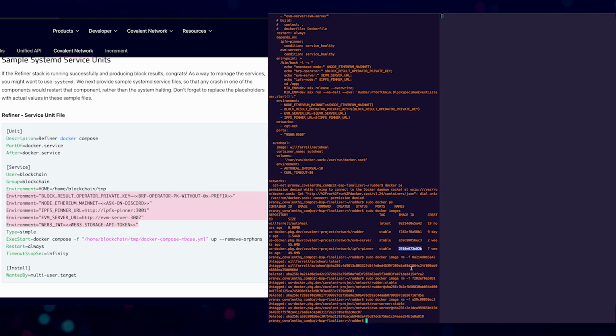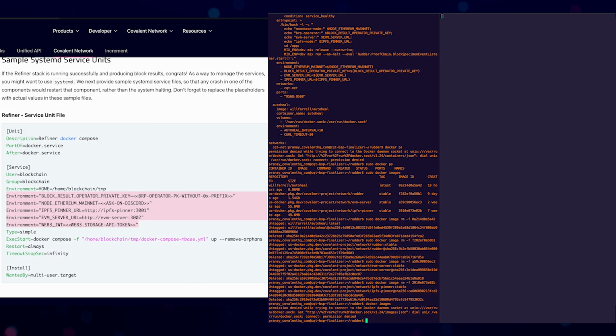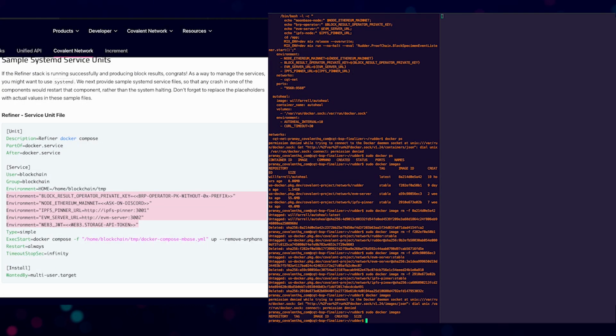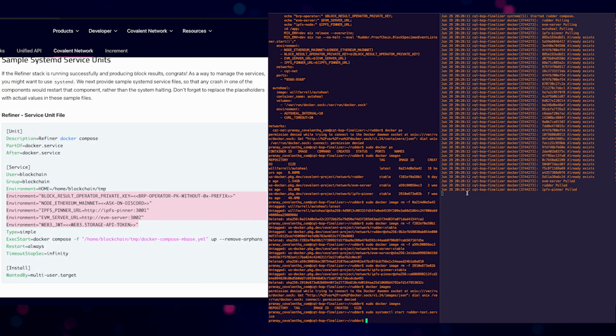And finally, the last one. Let's check one more time. We have no images here, so now we can start the pipeline. systemctl start rudder-test.service. And on the right, I have the logs available.